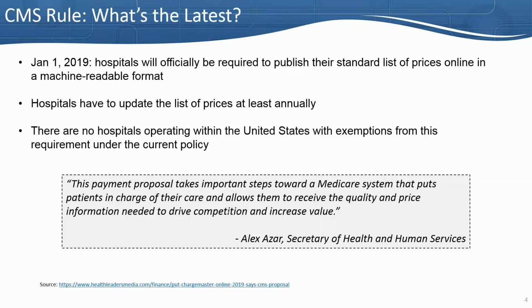Great. Thanks, Brad. And we do appreciate everyone joining today's call. Just as a recap, the initial base rule states that all hospitals will be required to publish their standard list of prices online in a machine-readable format, and they must update the list of prices at least annually. This statement is somewhat generic, and it did leave many with unanswered questions. But as we noted with the quote from Secretary Azar, it was very clear that CMS is looking to move the industry to a new era where patients will have increased information, specifically in the area of quality and pricing, so that they can make a more well-informed decision. CMS's goal is to drive competition. For our industry, this is going to be the new normal going forward.